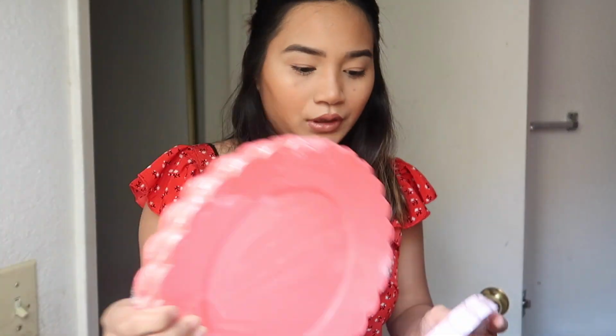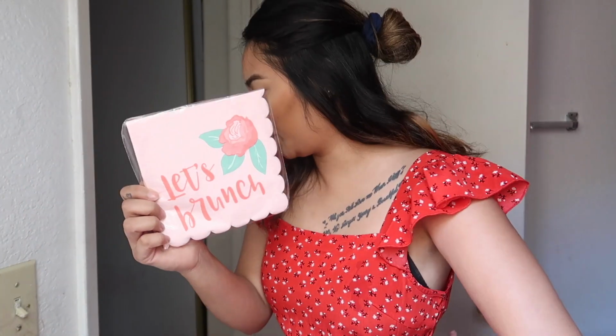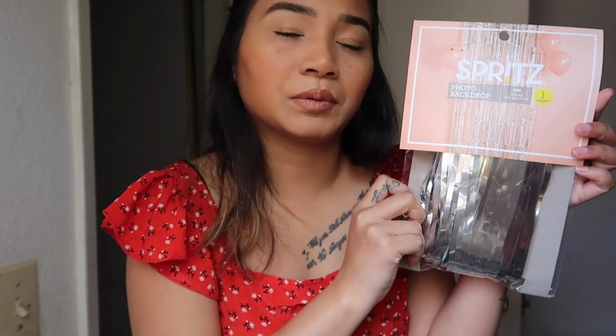And then I have these small little pink floral type plates. And then I have the darker pink ones, which I actually have to buy more of these, so hopefully Target still has them. And I got this little napkin that says let's brunch, and I actually got another one the other day, so I should have 2 of these. I have this little silver string backdrop type thing that I'm gonna use for people to take pictures with. You know, hang it up so that people can take pictures behind it, or in front of it, I mean.